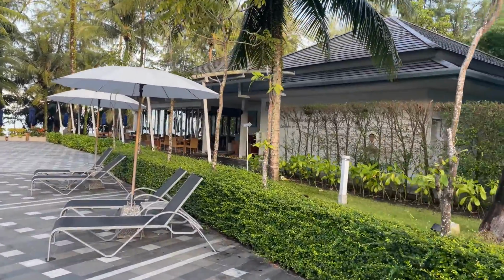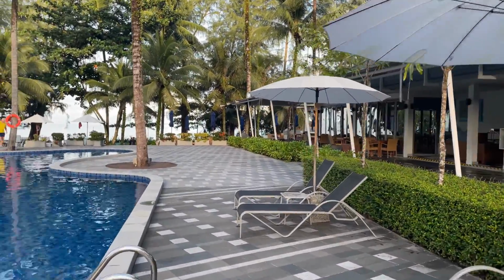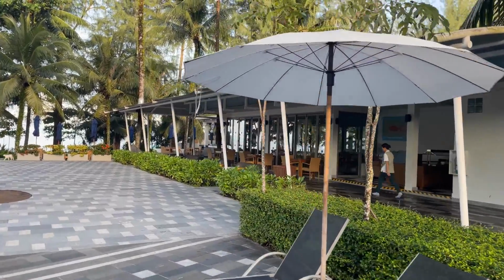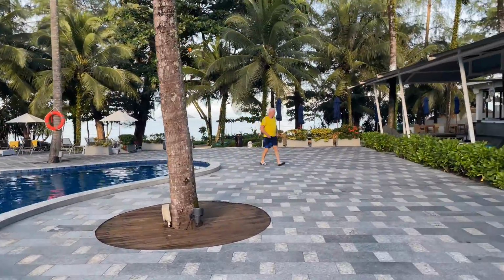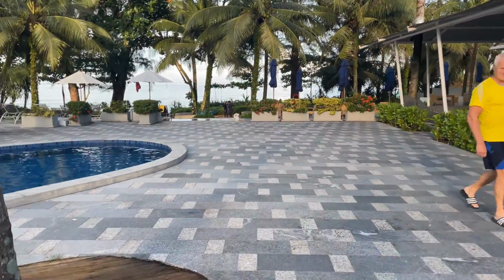Now it's kind of funny. I've stayed at all these places and I never go swimming in the pools. You've got the ocean right there, so why go swimming in the pool? I don't know, but it's a little bit different water. You don't have the salt and stuff like that, and it's better for the kids if you have any. And then they have a little restaurant bar over here and a little cat here.